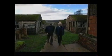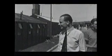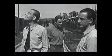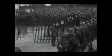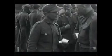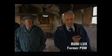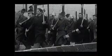Although they found conditions at Harperley Spartan, it was an improvement on the transit camps they had previously been used to. I was 6 months in Germany in a prisoner of war camp, and we were never outside the camp. And when we came here, the next day we were allowed to go outside the barbed wire to do some work on the farms. For me, that was the happiest day of my life.